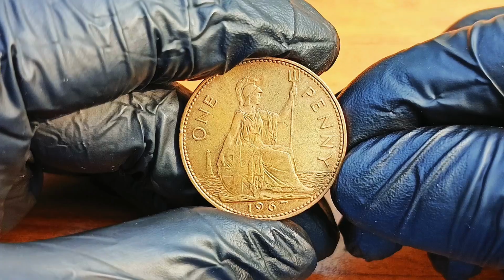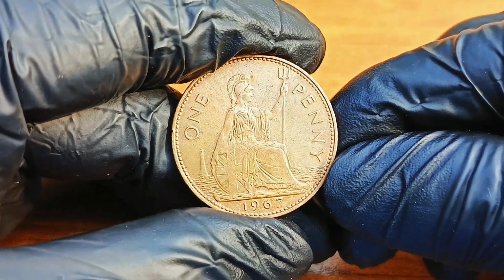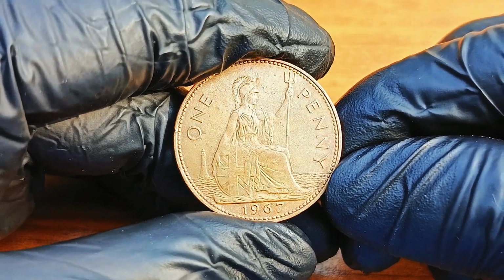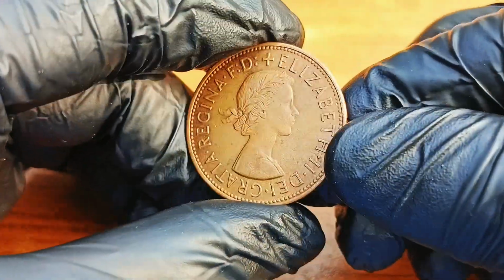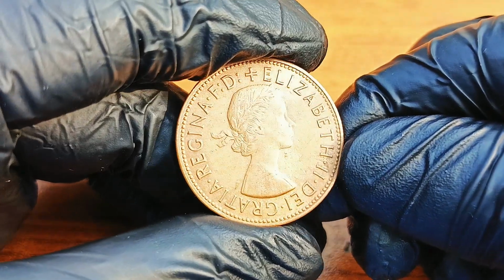The 1967 UK one penny coin without a mint mark, particularly in extra fine condition. Could this humble coin be worth a fortune in today's market? The 1967 UK one penny is one of the last pre-decimal coins issued before Britain switched to decimal currency in 1971.